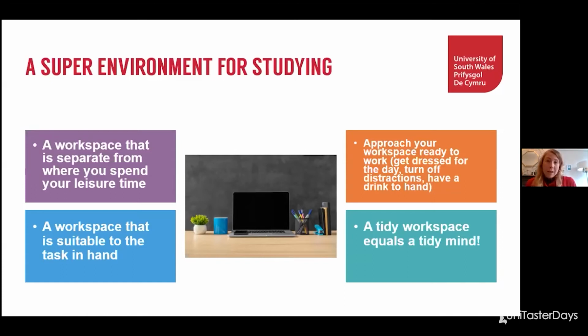Or it might be, in hopefully more normal circumstances, that you do need a collaborative working environment. And universities are fantastic for having pod areas where you can collaborate with other people and work via collaboration and networking. So have a think and be honest about the tasks that you've got coming up so that you can work in an effective and suitable space.